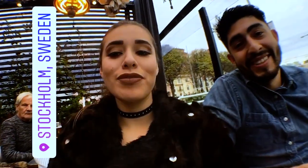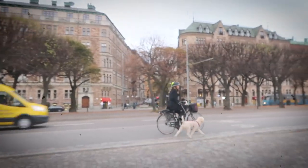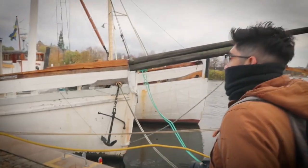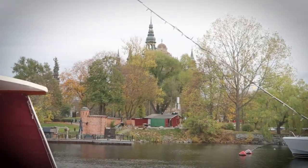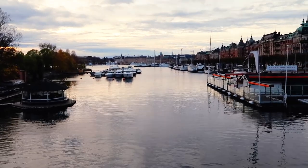Isn't this stuff like the best hot alcoholic beverage you've ever had in your life? It's really good. Apple cinnamon with liquor. Here we go. Since Stockholm is a series of islands, you're always guaranteed an insanely beautiful view.